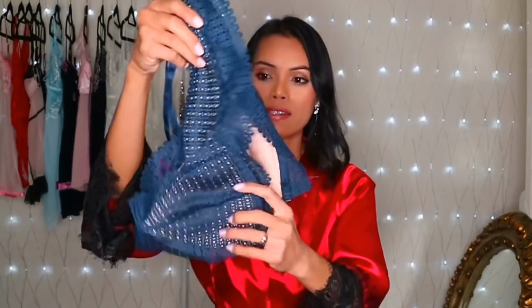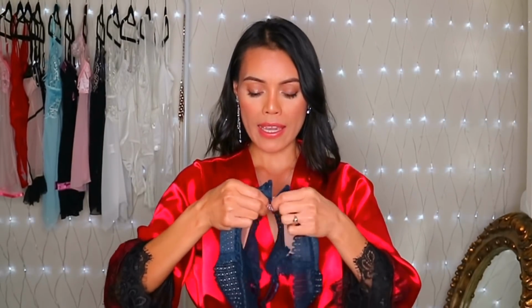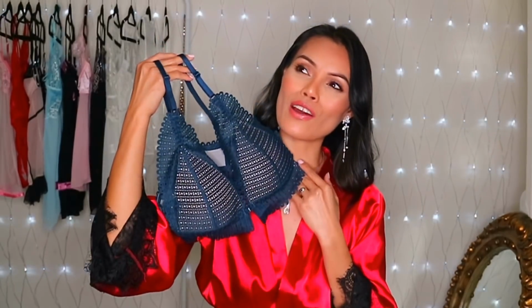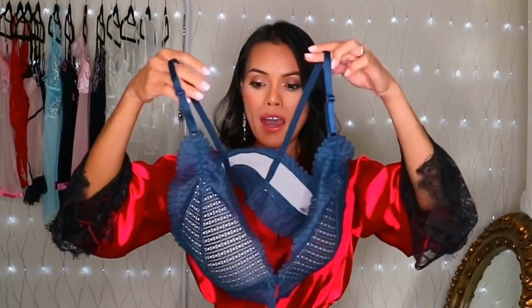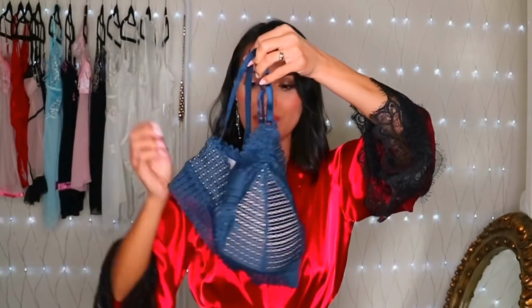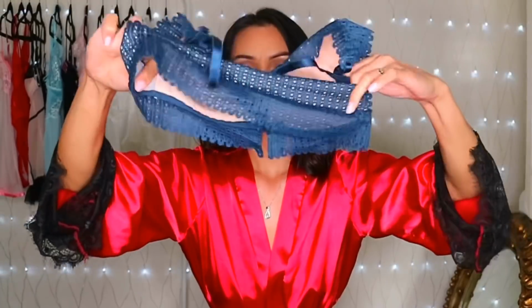And this is the top. I really like the top, you guys. You can basically wear this outside, like when you go to dinner with girls or clubbing, because it's really sexy and really stunning, beautiful. You will see what I mean when I'm wearing it. Okay, yeah, so this is the back. The back is just like that.